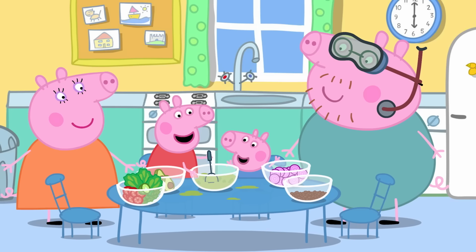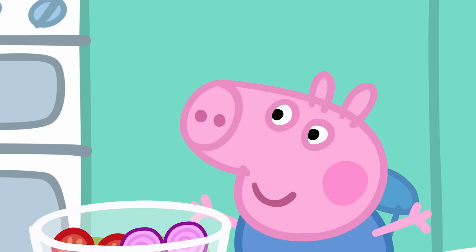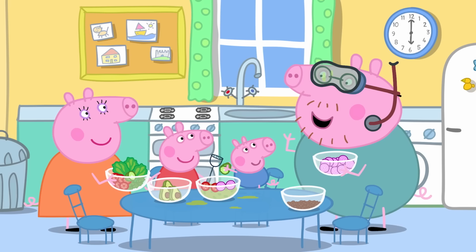Perfect! Now we mix in other ingredients. And add a very special squeeze of lime. Squeeze! All right, George. You can add the special squeeze. Yay! Ooh, it's a good job I'm wearing my safety goggles.